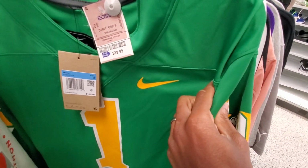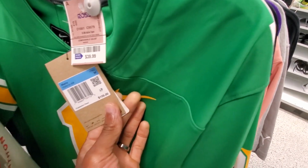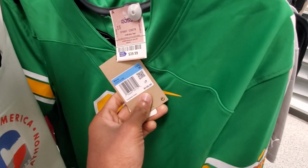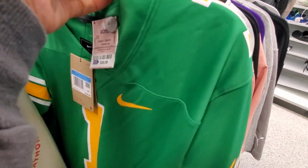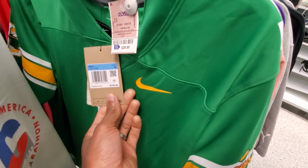There's only one listed on eBay with 3 or 4 sold. I think the one that's listed is a small. I might keep one of these for myself and sell 3. Not 100% sure, but these are an easy $120 sale a piece.